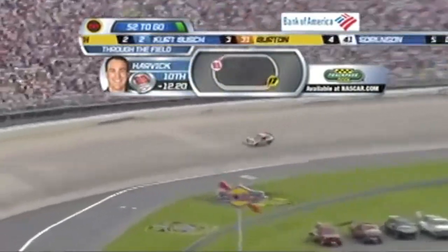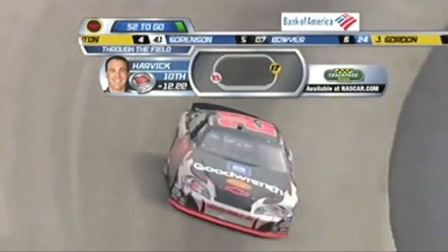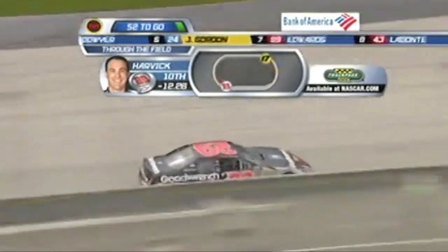The 29 of Kevin Harvick is working his way back up through the field. They made that wedge adjustment on the last run, but he really hasn't made much progress since the restart, trying to keep pace with Matt Kenseth in the points.